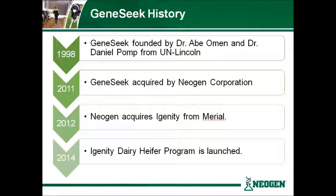I'm sorry about the names. You know, I can blame marketing, I guess. But instead of being one company, Neogen, they have all these names that we kept the GeneSeq name and also the product, which is the Igenity. So sometimes we call it the test, the Igenity test and so forth, but it is the same product.